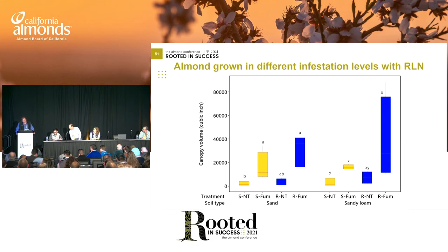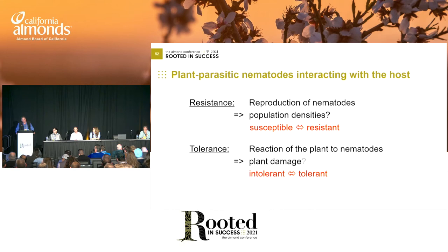Well, we have to understand as nematologists, we do need to distinguish between host plant resistance and tolerance. Resistance refers to the response of reproduction on a different genotype. Can the nematode reproduce? It is susceptible. Can it not? Then it's resistant. And tolerance is maybe at least as important: the response of the plant to the nematode infection. So there can be plants that allow for nematode reproduction but do not get damaged, so those are highly tolerant. Or there can be some that almost do not allow any nematode reproduction at all, but they're extremely sensitive to the infection and they go down very quickly too.